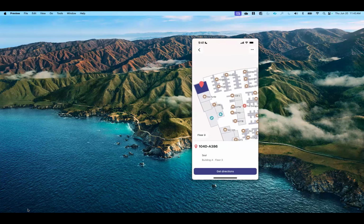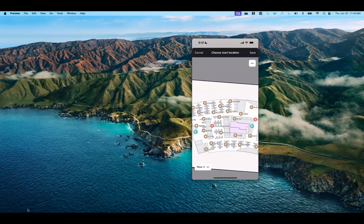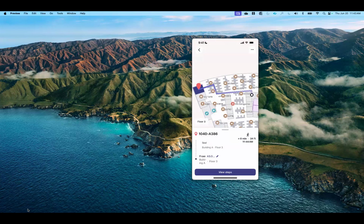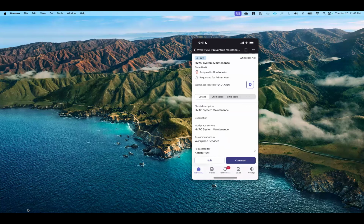I'm going to come in here. I'm going to get directions, and we're going to pick a spot, just something simple over here. And now I have those turn-by-turn directions taking me through the office. I can go between buildings, up and down floors, through campuses, into the basement, out into the parking lot, et cetera, wherever I need to go.